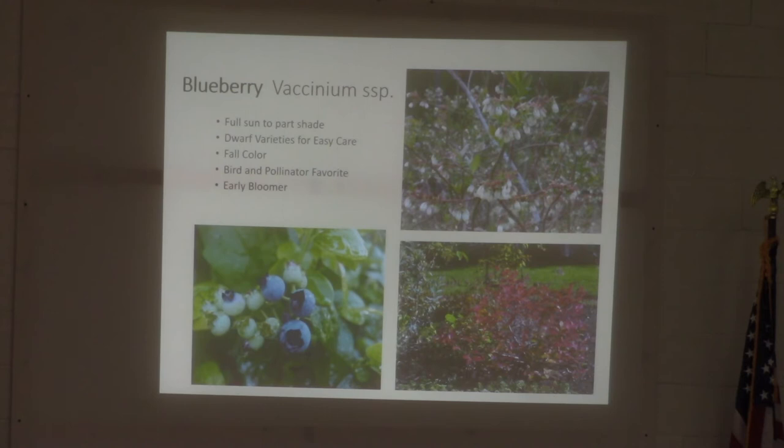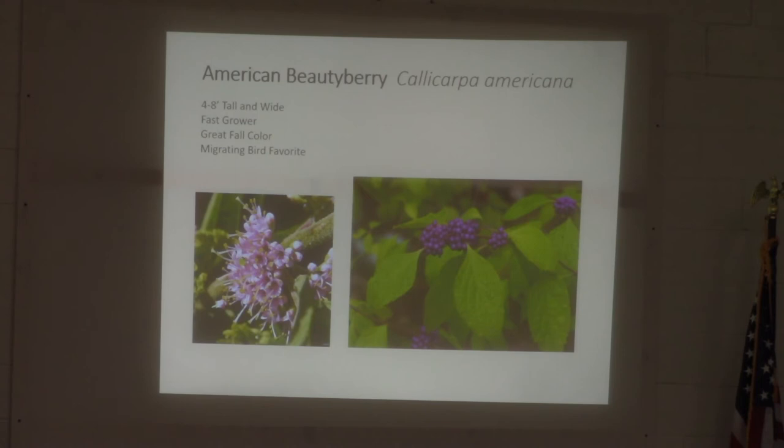American beautyberry, look at the long stamens on that. There's plenty of pollen available. They grow very fast. In fact, they usually have to be cut back in the fall because you cut them back and then they come back bushy in the spring. They have pretty great fall color, and those purple berries are very attractive to migrating birds. So when the berries turn purple, the leaves usually turn light yellow or light green. It's a striking plant for the landscape.